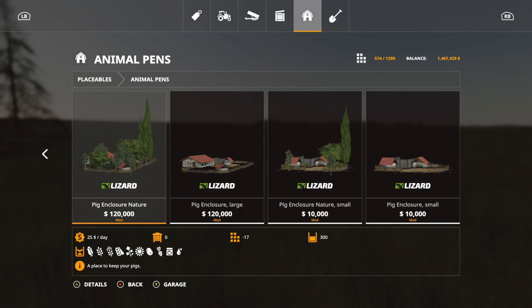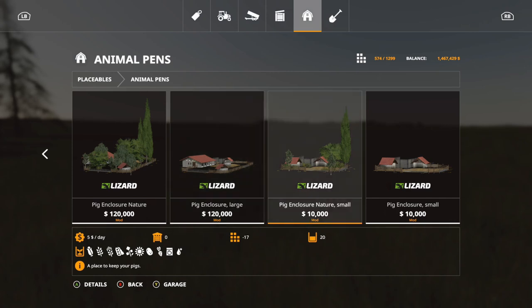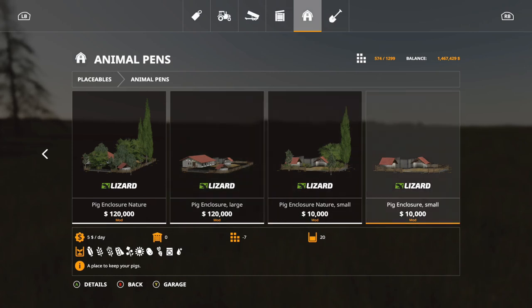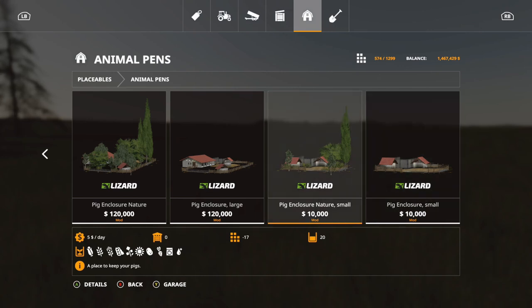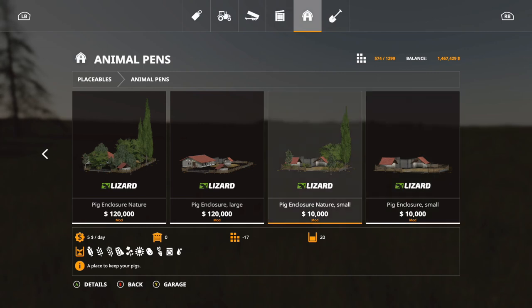This is the Pig Enclosure Nature. Let's see, this one is 120,000. Then we have the smaller versions, which is 10,000 a piece. These ones hold 20 pigs. 17 slots, sorry, for this one. And then 7 slots for this one. And $5 a day. Let's go ahead and place one of the small ones down.